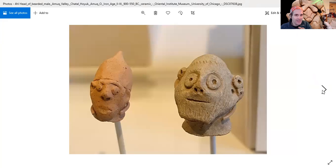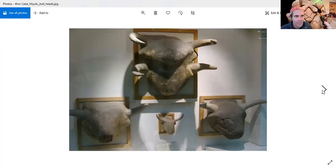I chucked these in. This is actually from a settlement which was near Çatalhüyük. And these actually date from no more than 3,000 years ago. So these are actually pretty young. But when the site of Çatalhüyük was abandoned, there were probably people living in and around the landscape, even as they are today. The Çatalhüyük bull's heads.